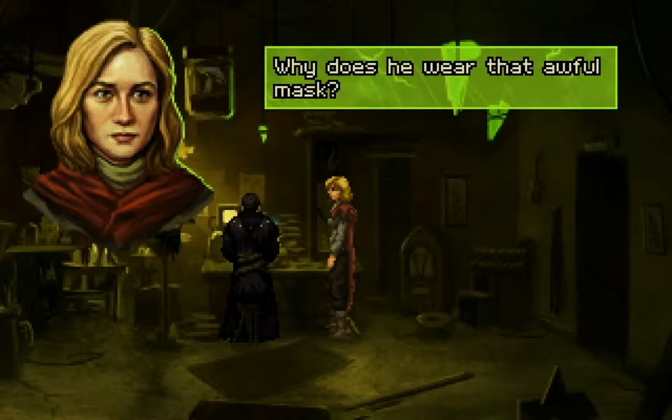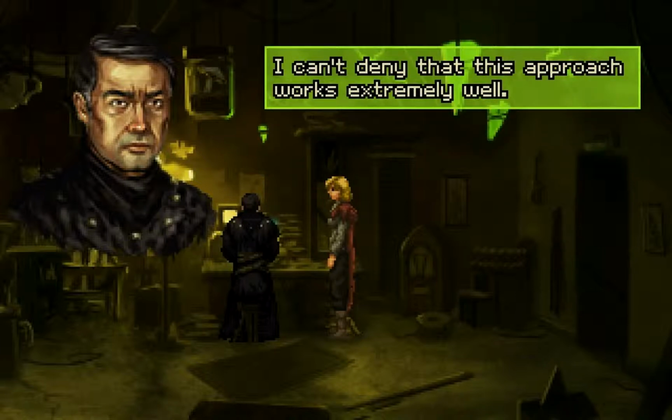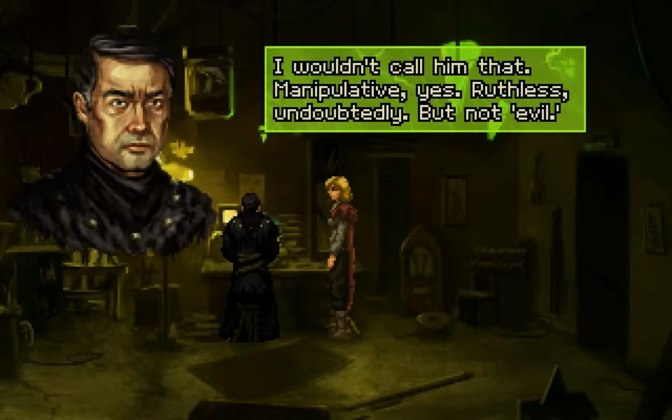Why does he wear that awful mask? Anonymity. He felt government leaders are more respected as an institution rather than as people. I can't deny that this approach works extremely well. Was he always so evil? I wouldn't call him that. Manipulative, yes. Ruthless, undoubtedly. But not evil.